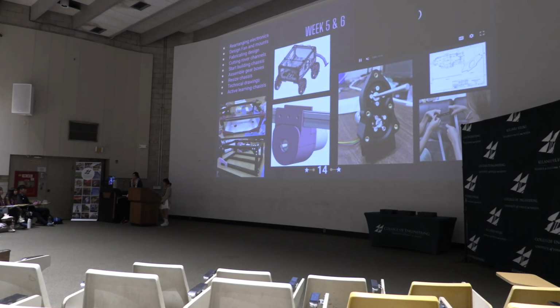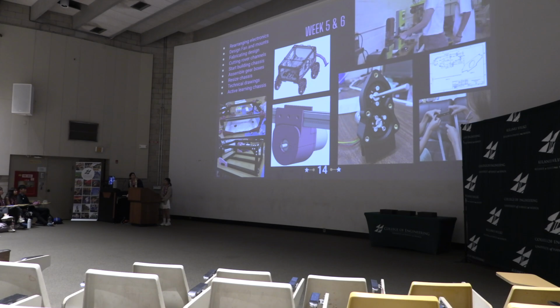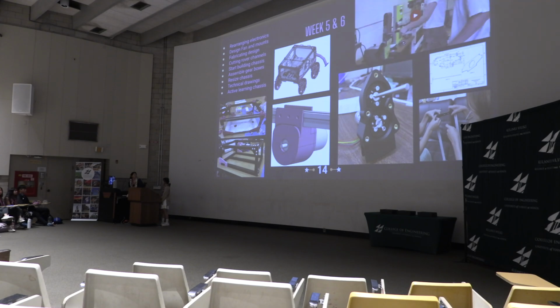Week 5 and 6 was mainly used to finalize our design for our rovers. So as you can see, we actually started fabricating the rover chassis. This week was cutting and measuring and cutting the grommets using a chop saw. And we also started putting together motor mounts for the wheels.